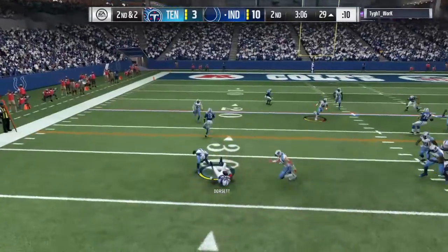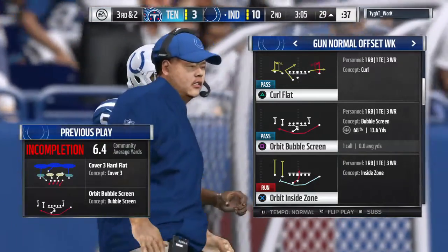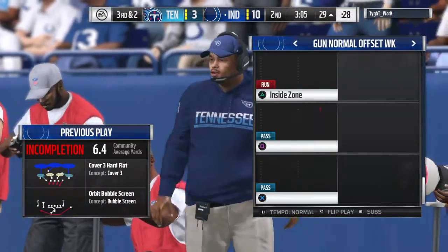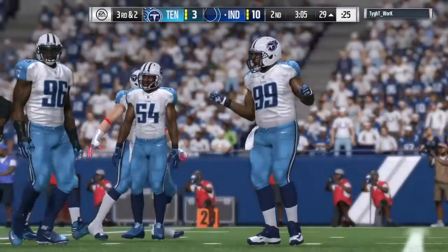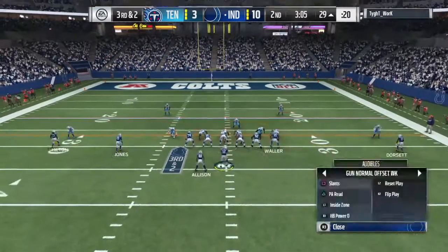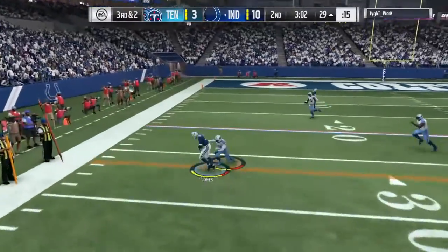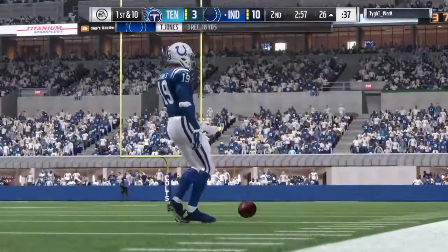Here's Luck now on second down. And the hit jarred it loose. It's incomplete. Philip Dorsett, the intended receiver, and it's 3rd and short. Third and 2, Luck. The left side completion to Jones. Only 3 there on the pickup, and that's enough to move the chains.